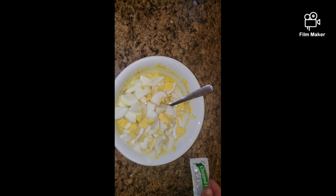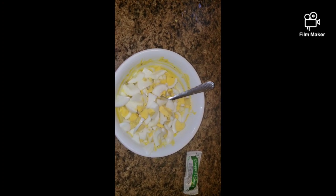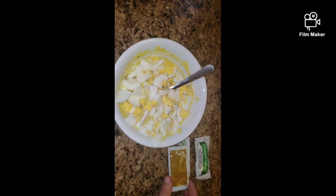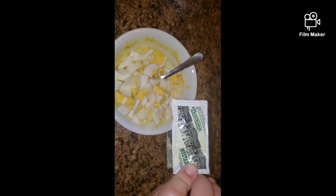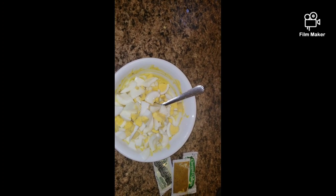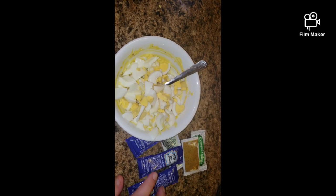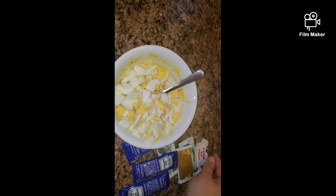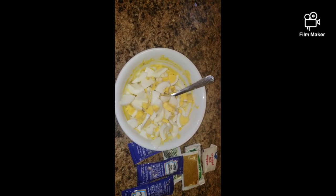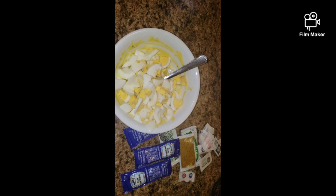So then I took the other 3 eggs and I chopped them up because I am making egg salad sandwiches for lunches. And here's some Nathan's spicy brown mustard to give it a good flavor. Now I'm going to use those chopped onions and some mustard and some more sweet relish. I did decide to put some crushed red pepper flakes and some hot sauce, which I wasn't sure if I was going to add, but I did.